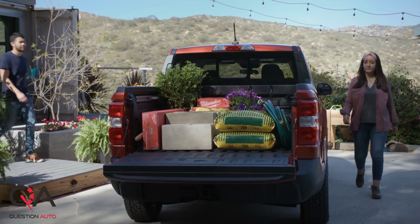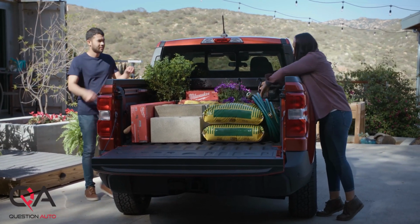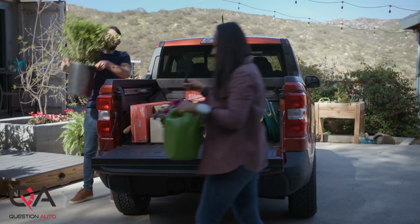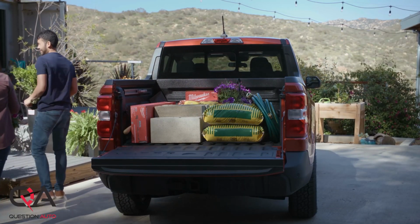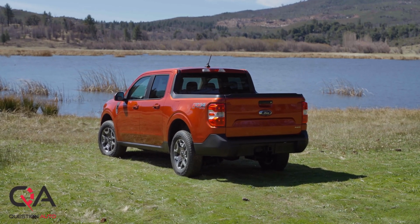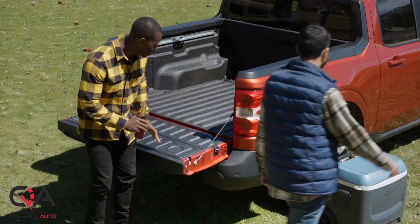How about a package, FX4 off-road? Yeah, but as you can see, ground clearance is not really high. You will have some off-road tires. How about that suspension, which is going to be adapted to go on some rough terrain? You will have some plating protection under the vehicle.